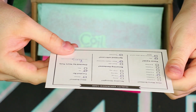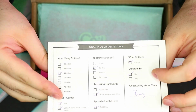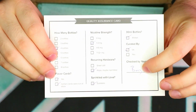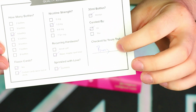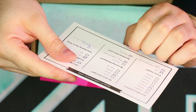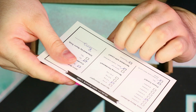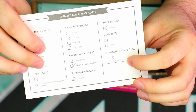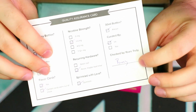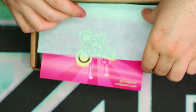And let's see, we've got 4 bottles, and your typical curator card, 30 mils. Not sure who this one is, actually. Not sure that name. I've never seen that one before. I don't know what that last letter is, but it looks like B-O-A-Z or something, but the Z is like cursive. I'm sorry, person, I don't know your name. If you are watching this, I do apologize, but there you go, your typical curator card.